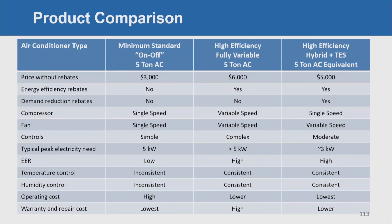So a little bit about our product comparison. If you see there on the left is the minimum standard baseline air conditioner. There's a lot of information here, so we'll focus on the price. That price to the customer is about $3,000. In the middle you see is the highest efficiency air conditioner available, and that's about $6,000. Our hybrid thermal storage system will come in at about $5,000 while providing the benefits of the variable speed system with the addition of storage and peak electricity consumption reduction.